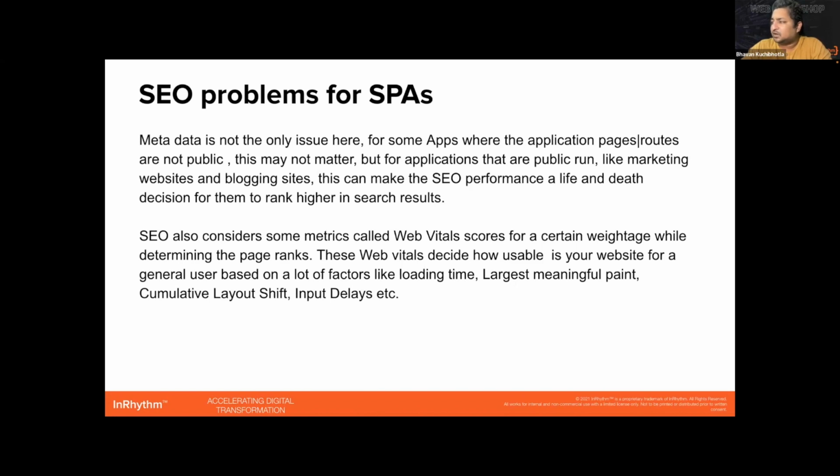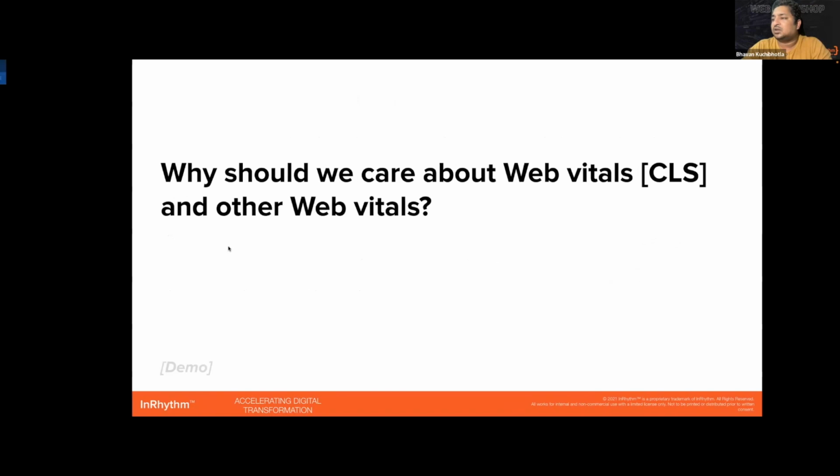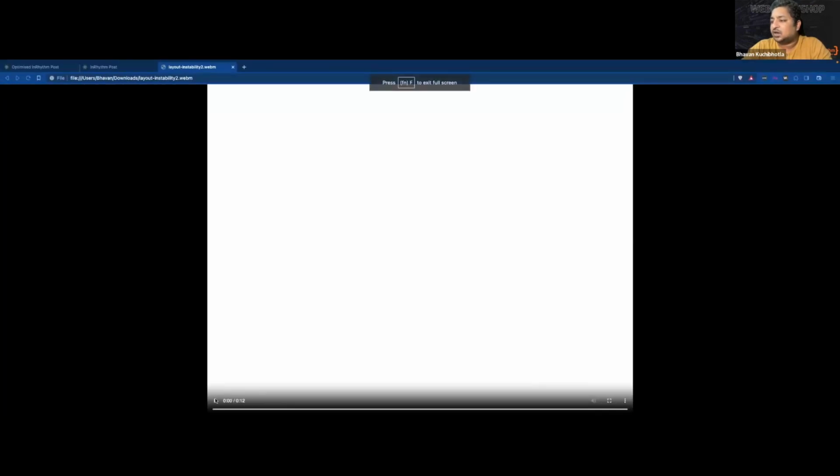And SEO considers this metric called web vital scores, and they do hold a certain weightage in determining the page ranks. Basically, these web vitals decide how usable your website is for a general user based on a lot of factors like load time, largest contentful paint, cumulative layout shift, or input delay. There are a lot of other web vitals also, but these are the major critical ones. And why should we care about web vitals, not just CLS but the other web vitals as well? I'll just quickly show what can happen with a bad CLS.